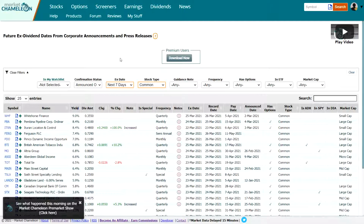What's my strategy? Every week I go over the Market Chameleon dividend screener. I search by ex-dividend date right here, and I put the next 7 days. I change all those options to common stocks, so I only want stocks, not ETFs, REITs, MLPs, all that stuff. Just regular stocks that are paying a dividend in the next 7 days.